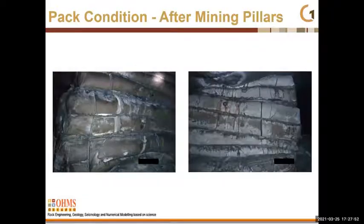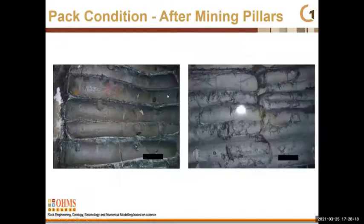And then these are some of the photos of those same packs after a year of mining, and all the pillars in the area are mined out. So in this particular area, the mining span where the pillars were completely mined out is about 320 meters to 460 meters. So you can see that there is some fracturing on the packs on the sides, some stress fracturing here on the packs on the sides, and towards the middle as well, you can see that they're starting to form these little stress-induced fractures.